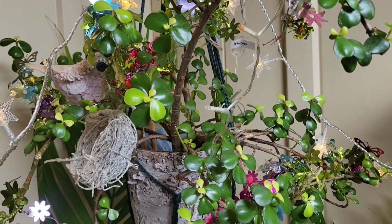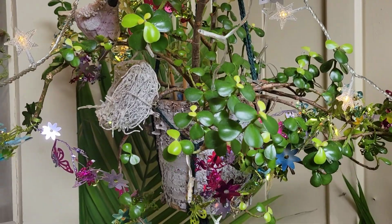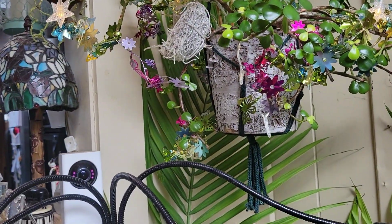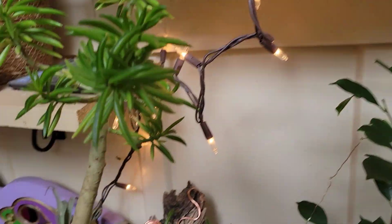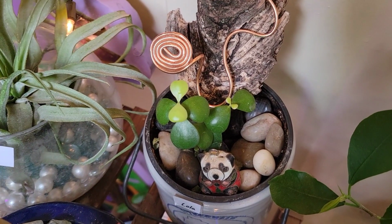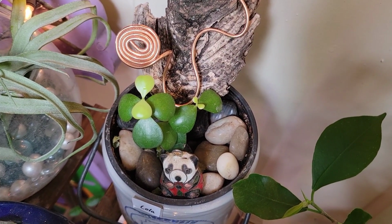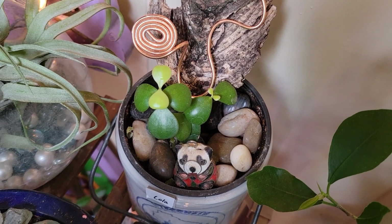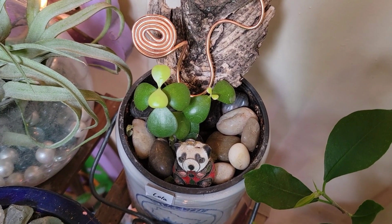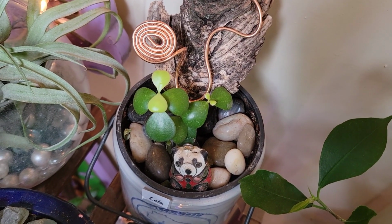Oh, and my little baby pre-bonsai is what it's technically called. My pre-bonsai jade has finally decided to grow. Down here, we have Lola, my pre-bonsai, right here. And if you look, she's got 2 light green areas on each branch that is coming out. So that's great. She's growing. She's rooted. Yay! I have rooted successfully my first bonsai tree.